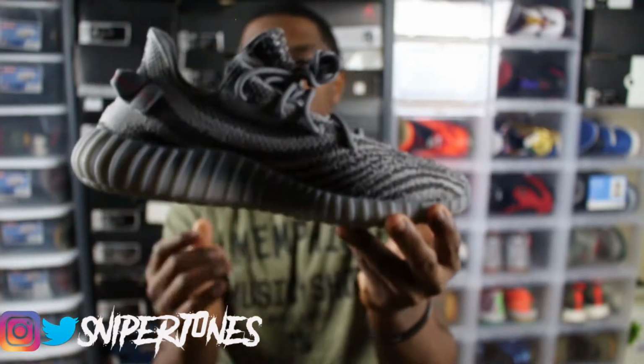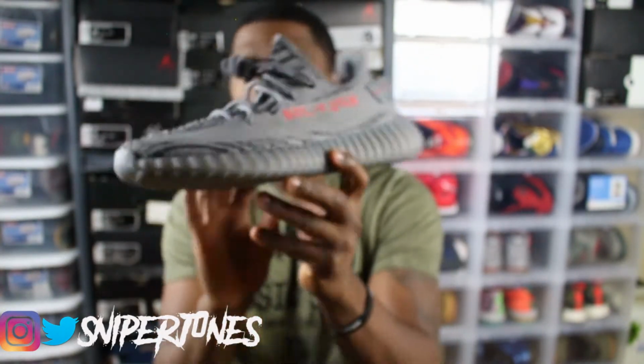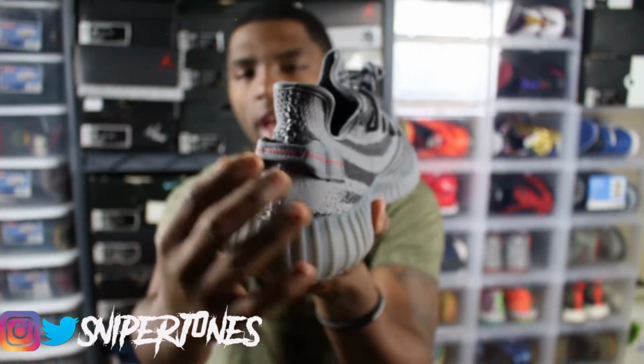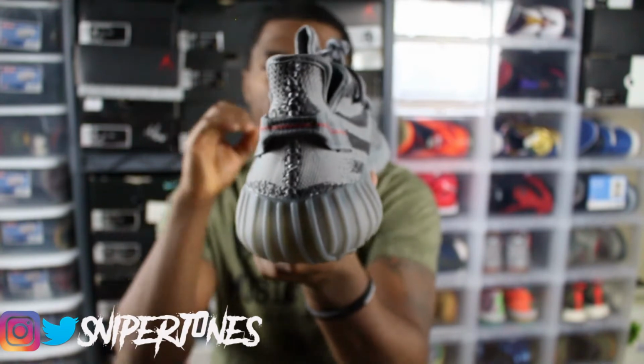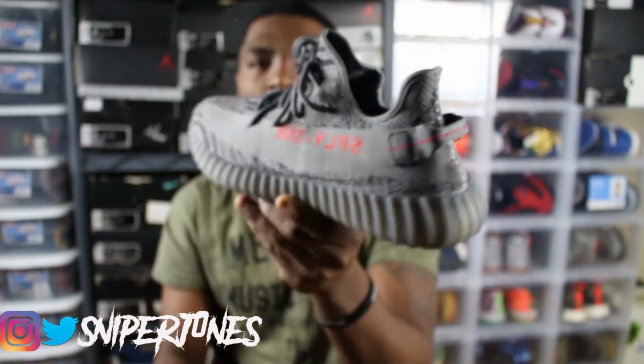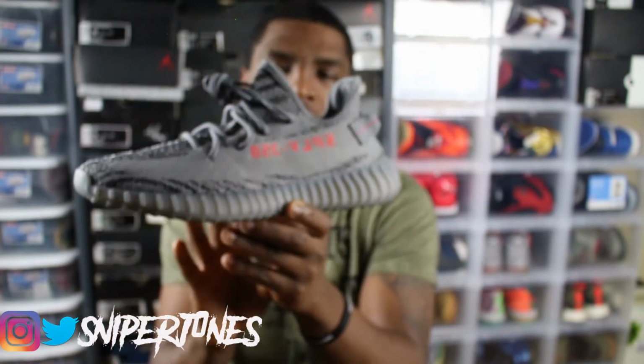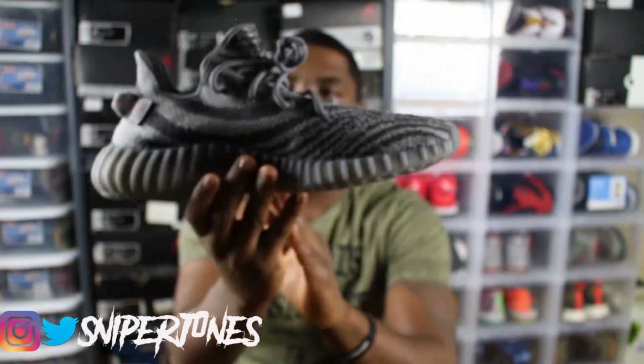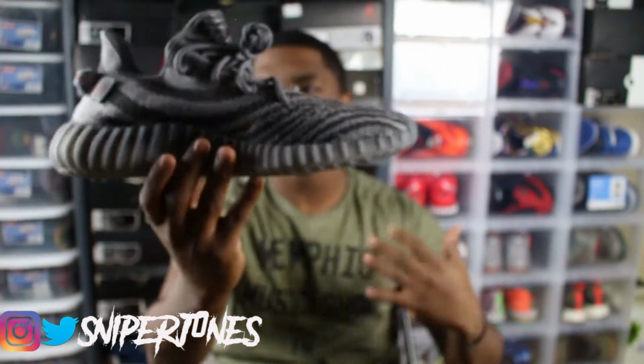The only hint of color you will have is right here on this Supply 350 and on the back of this pull tab, where you get that almost infrared or heightened orange, man. It's kind of hard to explain. I didn't lace these yet because I didn't rock them yet. I was gonna wait to do that on foot. But yes, man, these are the Yeezy Beluga 2.0s.